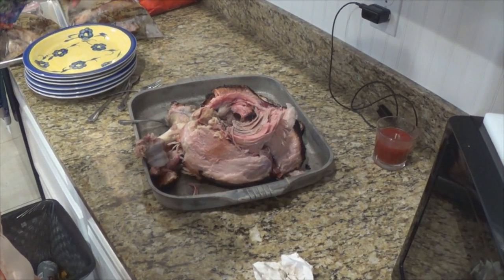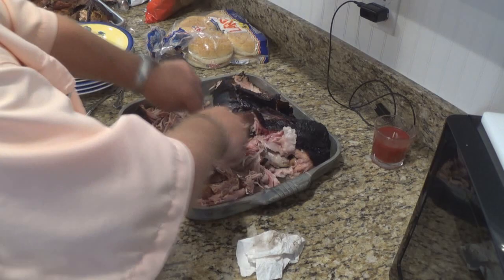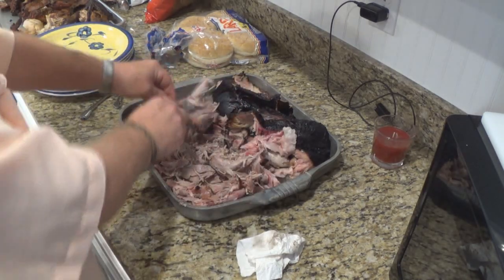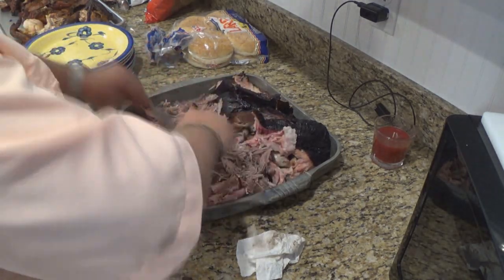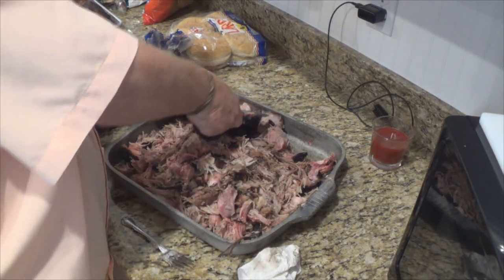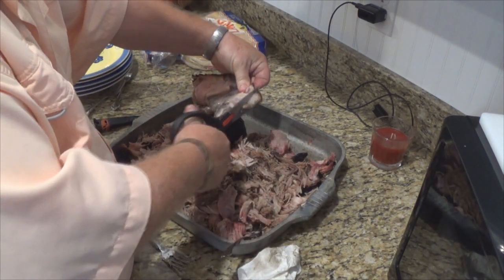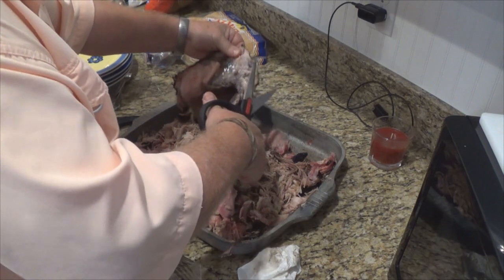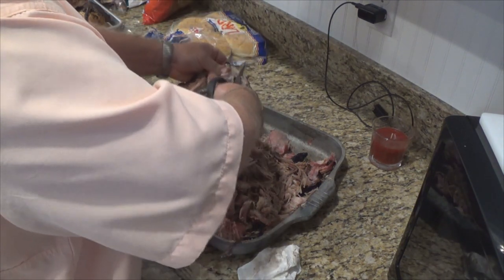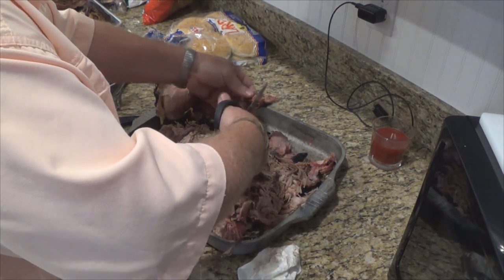Guys, time to just pull this apart. The pork skin, the pork hide. It's the best part, man.